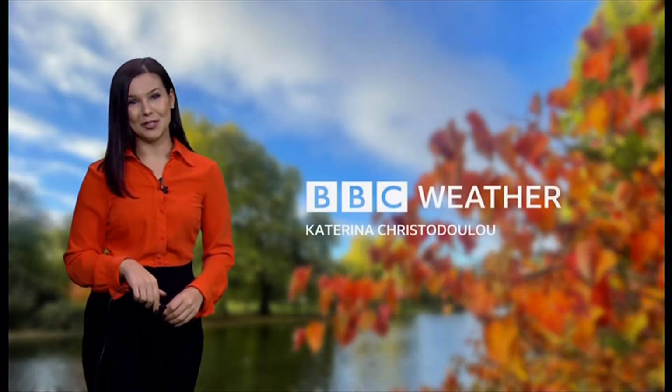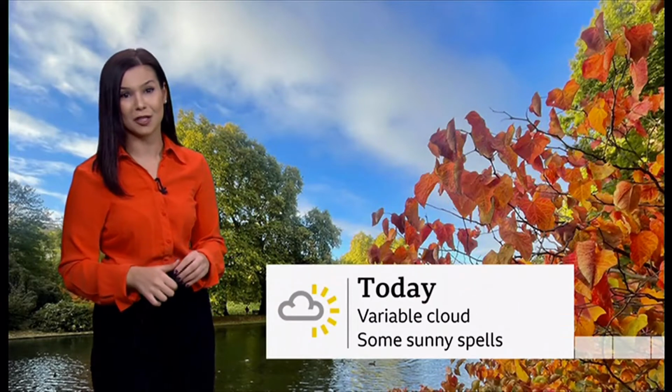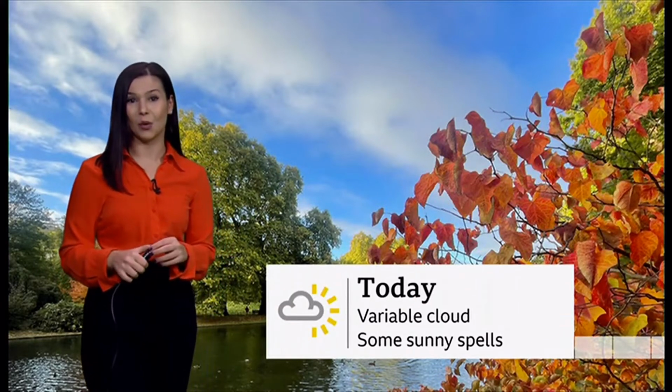Hello there, good afternoon to you. The weak ridge of high pressure today, our weather relatively settled. It should be mostly dry through this afternoon, but I think any sunshine could appear quite hazy.